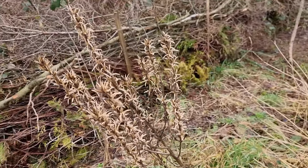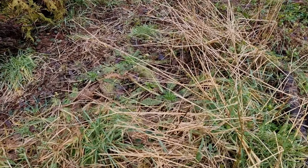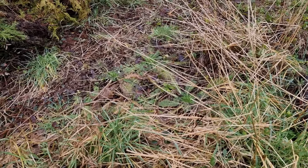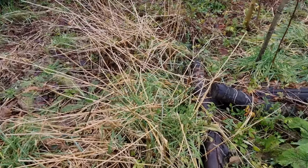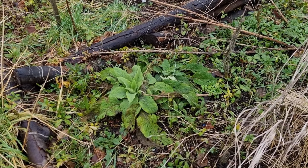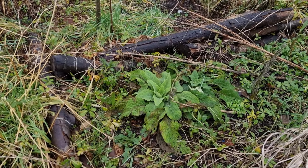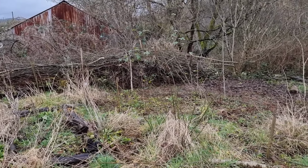Oh, and now I look, actually I can see there's some teasels down there. So maybe this year I shall have a little teasel patch. And I can also see a nice big foxglove there. A couple of foxgloves. So I might get some foxgloves established. So this area is just left, really.